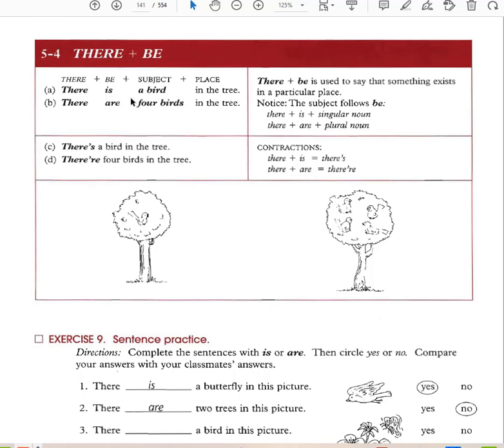There plus be. There is a bird in the tree. So a bird is the subject. There are four birds in the tree. So here the plural subject, birds, takes the plural verb are. The singular subject, a bird, takes the singular verb is. So this is subject-verb agreement. When you have a singular subject, you take a singular verb. You have a plural subject, you take a plural verb.